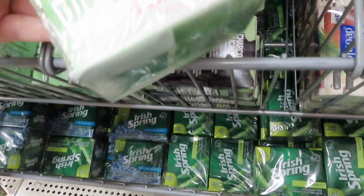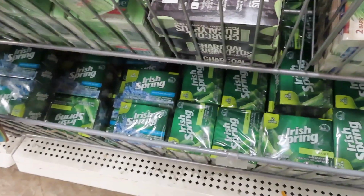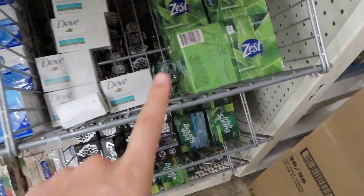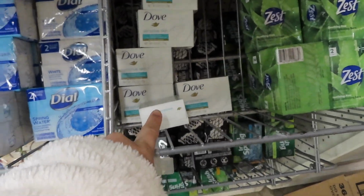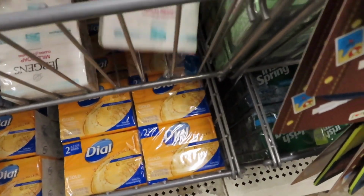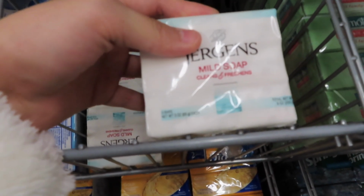And they also have Palmolive. It's pretty interesting. And a lot of different Irish Springs. So if you guys like Irish Spring. Oh, they also have Axe, which is cool. And Zest. I think that's all of the ones. I did get one of these Dove ones because I haven't tried that one before. They also have Jergens, which is kind of cool. So if you guys have like sensitive skin, you guys can definitely try this one out.